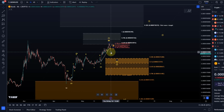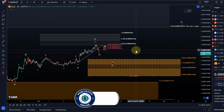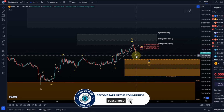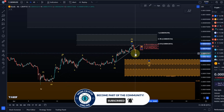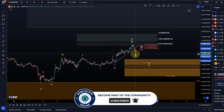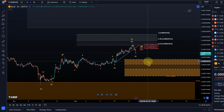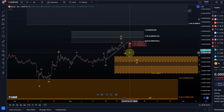The initial signal that a pullback would start was a break of this trend line. I don't normally like to use trend lines so much, but in this case it was quite a successful signal. It was a good signal. Price dipped quite substantially after the break of the trend line. And I'm still watching for a B wave to start. This could still extend a bit further. I mean, the A wave doesn't need to finish at this stage. Could still stretch out further.